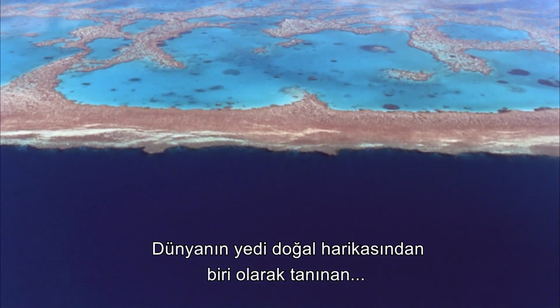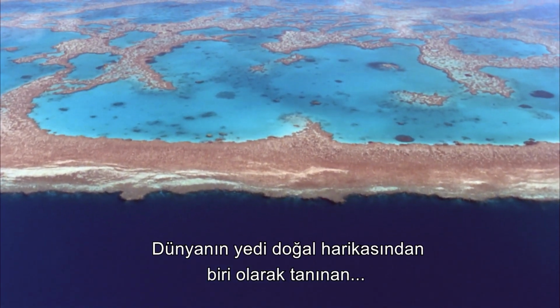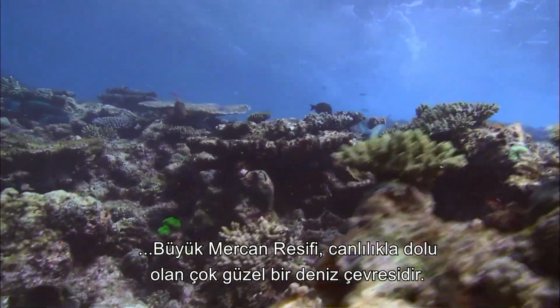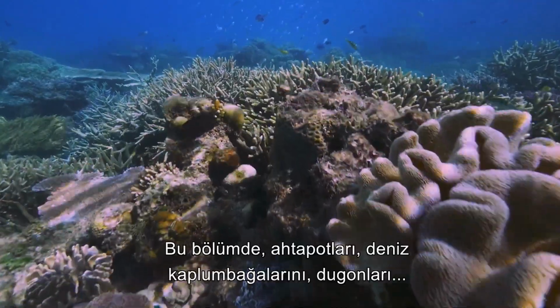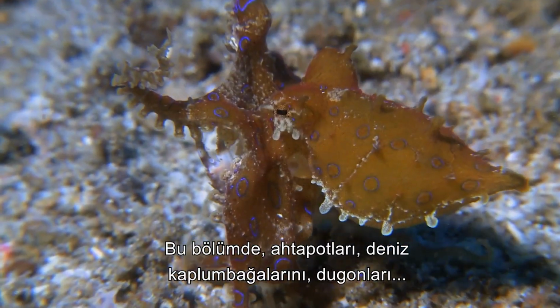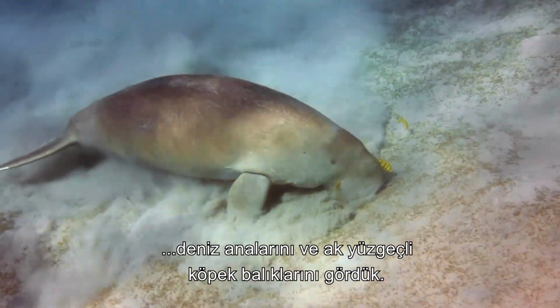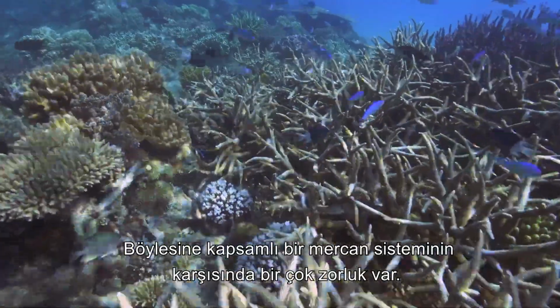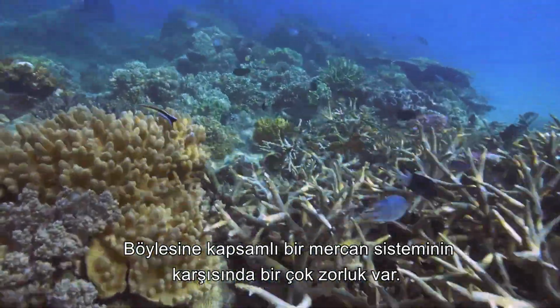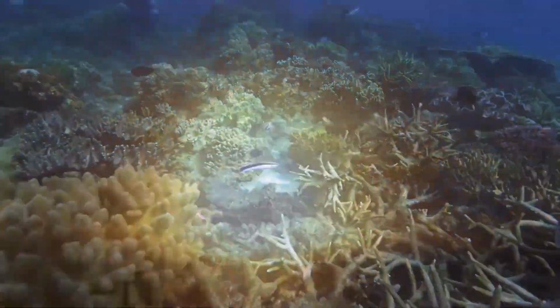Recognized as one of the 7 wonders of the natural world, the Great Barrier Reef is a beautiful marine environment, brimming with life. In this episode, we have seen octopuses, green sea turtles, dugongs, jellyfish, and white-tip reef shark. Such an extensive reef system is subject to a range of challenges.